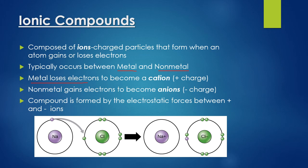The metal loses electrons to become a cation. Remember, a cation is just an ion with a positive charge. The nonmetal gains electrons to become an anion, which is just an ion with a negative charge. The example I have shown below is between sodium and chlorine. Sodium is the metal, so you can see its little purple electron here. It's going to donate that purple electron to chlorine, so it's going to give it away. This makes sodium have a +1 charge because it lost 1 electron. So it's a cation now.